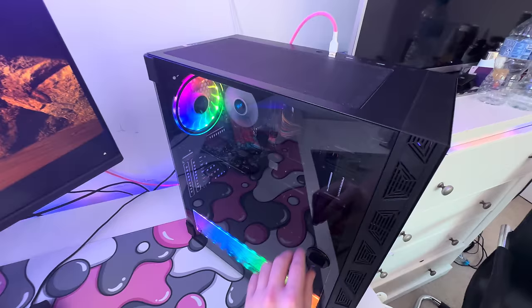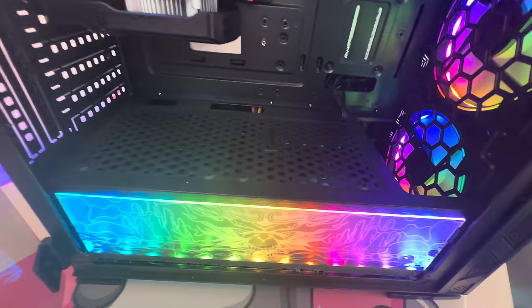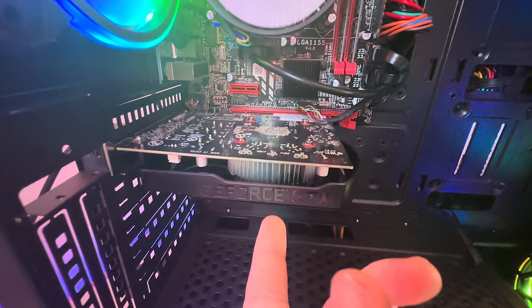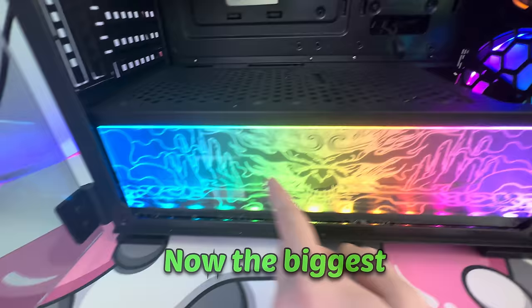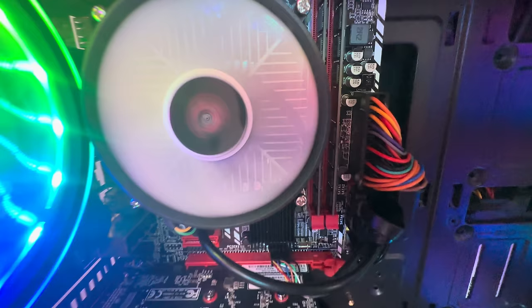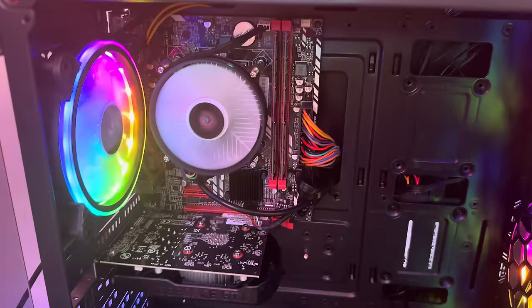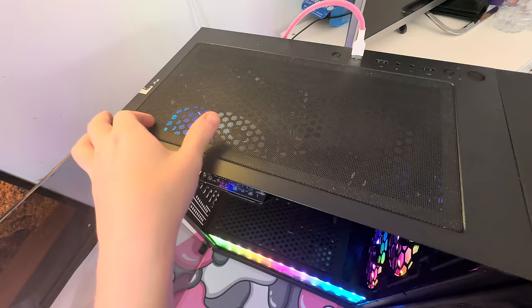Now, let's actually take a look inside of the PC. As you can see, there isn't really much to look at. Everything is intact and pretty minimal. The parts are old, as the CPU came out in like 2011, so you might as well just consider it used. Now, the biggest bait that all the people fall for is the RGB. It makes the PC look good and extravagant in a way, but it's not that good in reality. Now, as I said, this is the best I could find for a cheap price, but imagine there are way worse out there.